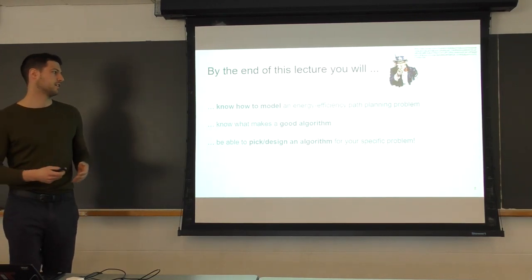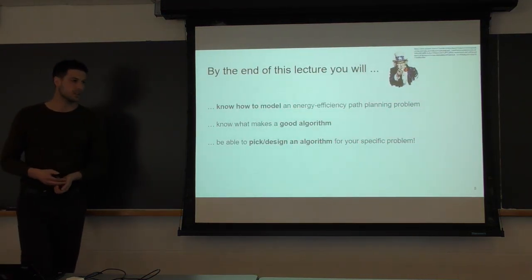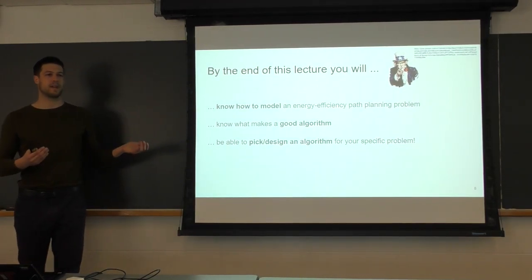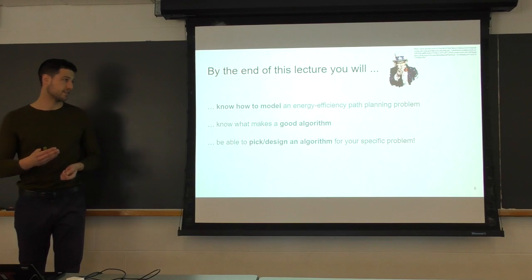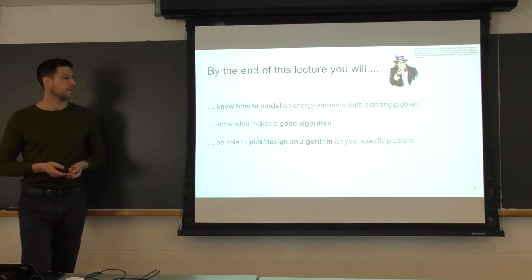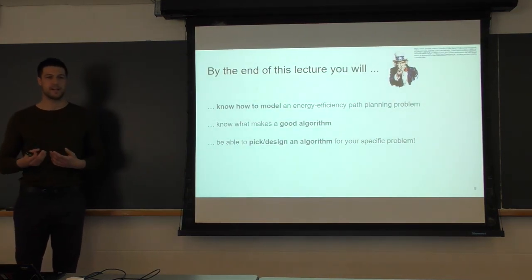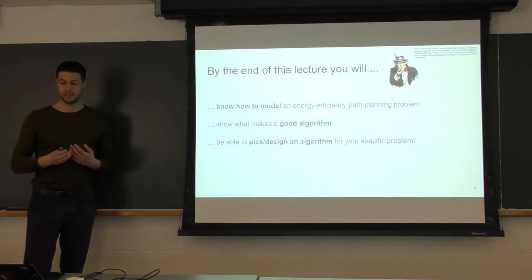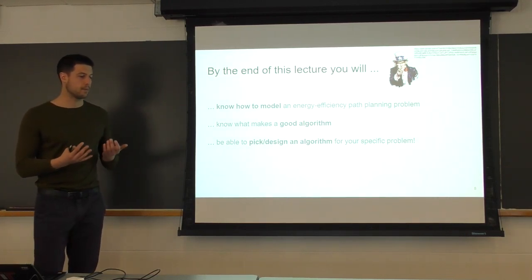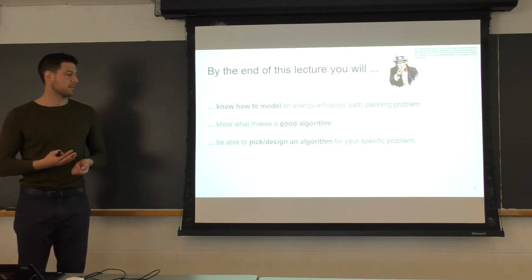By the end of this lecture, you will know how to model an energy efficient path planning problem, you will know what makes a good algorithm for such a problem, and eventually you'll be able to pick or design your own algorithm for your specific energy efficient path planning problem. So how do we get there? On the previous slides, you've seen a few examples where energy efficient path planning is really essential for achieving your mission goal. We'll pick the underwater exploration Colombo example as the example that you're most familiar with, and use it as a running example throughout our lecture.